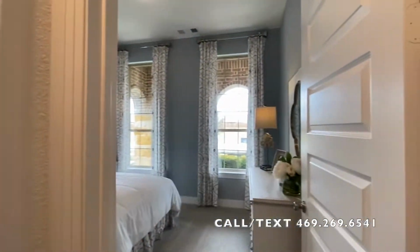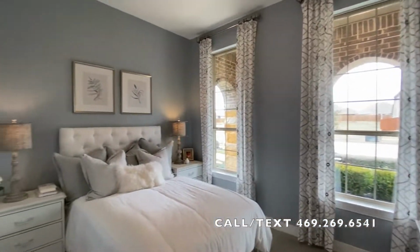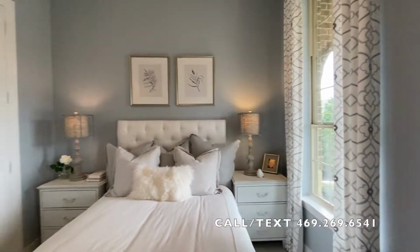This community falls under Denton Independent School District with great schools. Highland Homes offers 11 floor plans in this community, ranging in size from 2,800 square feet to 3,500 square feet.